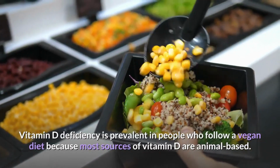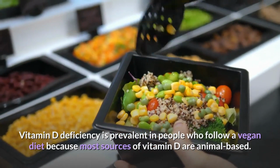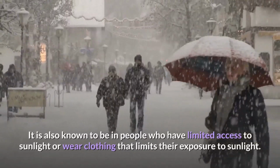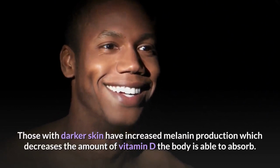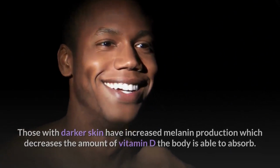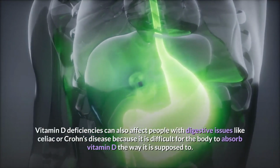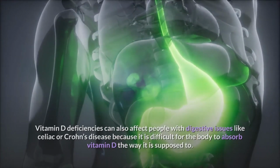Vitamin D deficiency is prevalent in people who follow a vegan diet because most sources of vitamin D are animal-based. It is also known to be in people who have limited access to sunlight or wear clothing that limits their exposure to sunlight. Those with darker skin have increased melanin production, which decreases the amount of vitamin D the body is able to absorb. Vitamin D deficiencies can also affect people with digestive issues like celiac or Crohn's disease because it is difficult for the body to absorb vitamin D the way it is supposed to.